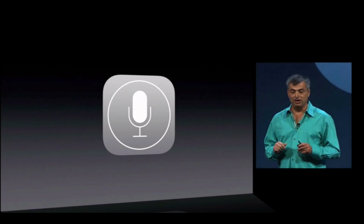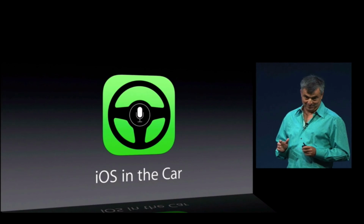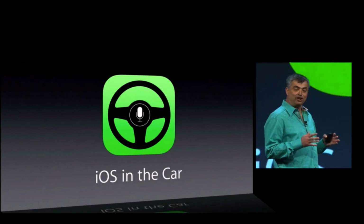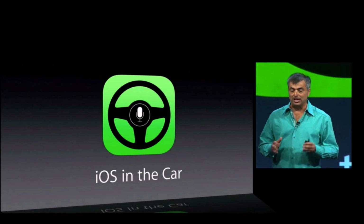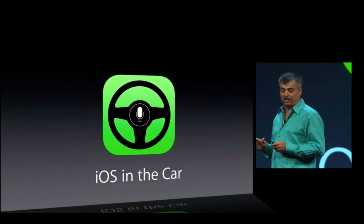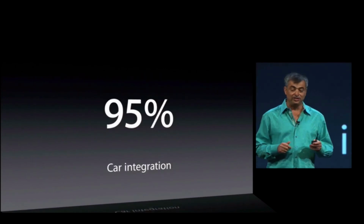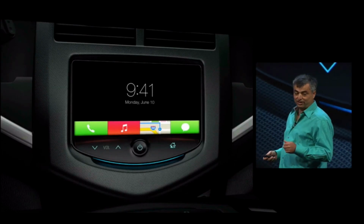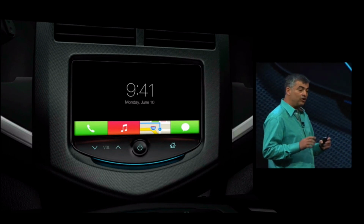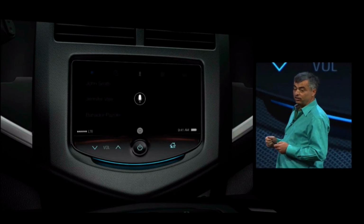Now, Siri is also a big part of our next feature, iOS in the car. Now, 95% of the cars being sold today have integrated music playback and control from an iOS device. But we want to take this integration to a whole other level. What if you could get iOS on the screen that is built into your car so that you can make phone calls, play music, go to Maps, get your iMessages right on the screen in your car, or eyes-free using Siri? So now, when you make a phone call, it's going to look something like this.